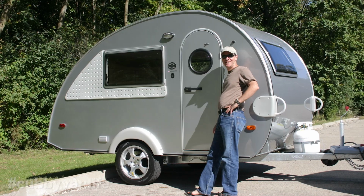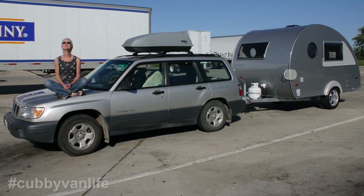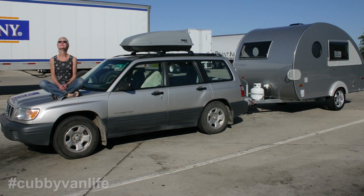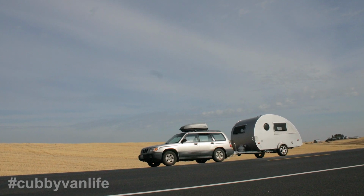She didn't want to do it, but we did it, and that's when we bought our Tab teardrop trailer. We made a trip from Port Townsend, Washington to Indiana, and we bought our Tab trailer there and drove it back across the country, and we've been RVing ever since. Over 20 years.